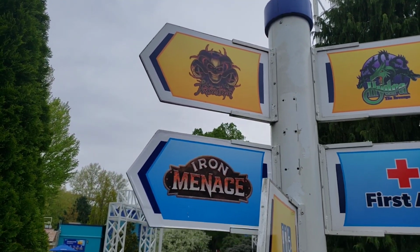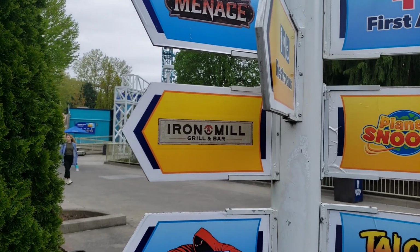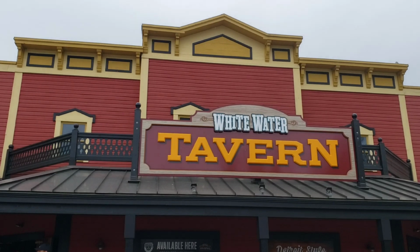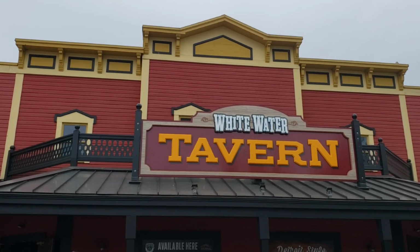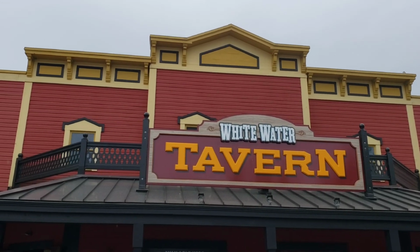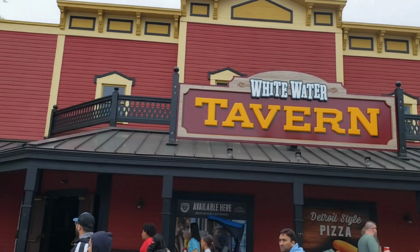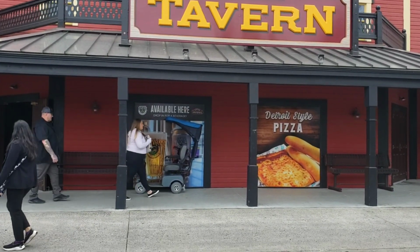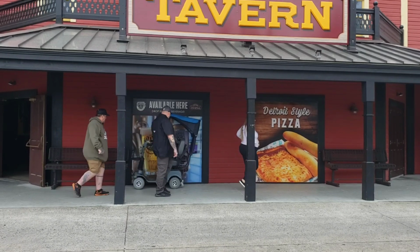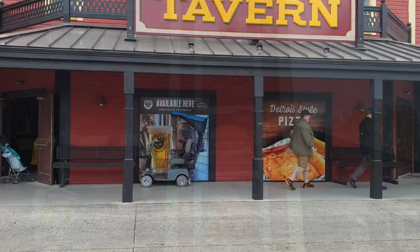Of course, they've added Iron Menace as well as the Iron Mill Grill and Bar to their signposts in the park. Prior to the 2024 season, there were 2 Chickies and Pete's in the park. One of them is still here. The other one, which was in this red building, is now gone. And as you can see, it's been replaced by the Whitewater Tavern. You can see the signage in front now no longer says Chickies and Pete's. It advertises their pizza as well as some craft beers, including the Iron Menace craft beer that they sell here.